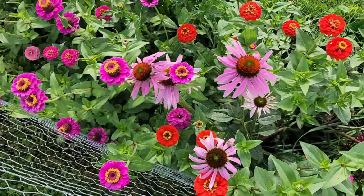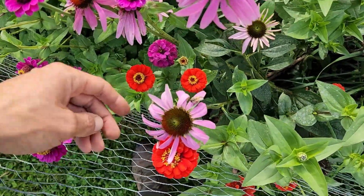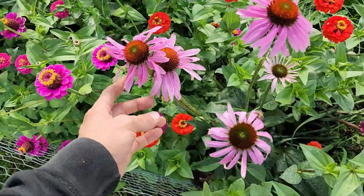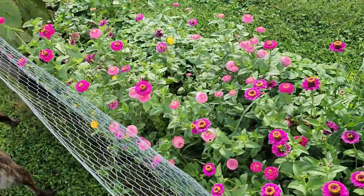Oh, I actually got a purple echinacea to bloom. I grew this baby from seed and it actually put off a bloom. I didn't think I was going to get any blooms this year. I was going to have to wait till next year, but that is awesome to see. Sweet. Look at all this color back here.